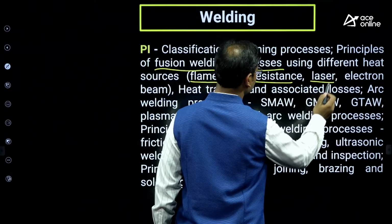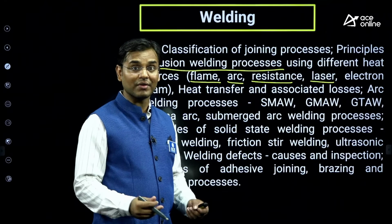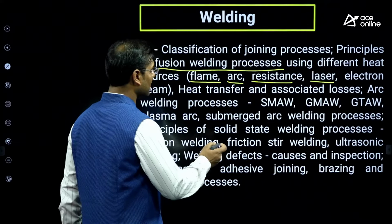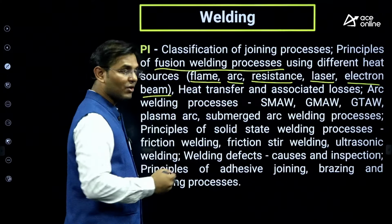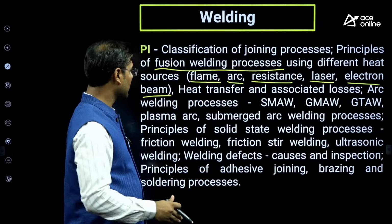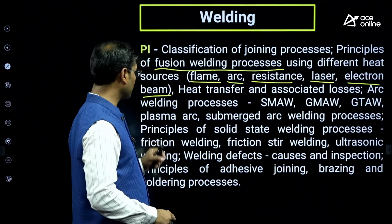What is here? Laser. That is laser welding, but that topic we are going to cover in the non-traditional machining methods chapter. And here the electron beam also. This is electron beam welding, and that topic also we are going to discuss in the non-traditional machining methods. These two topics, laser beam welding and electron beam welding.